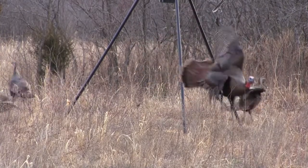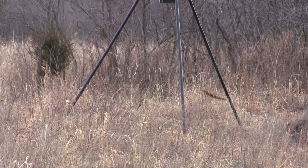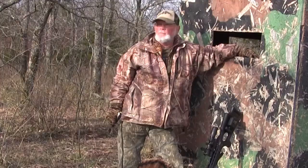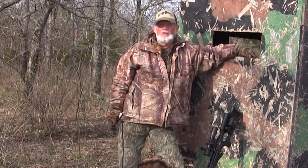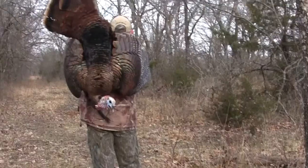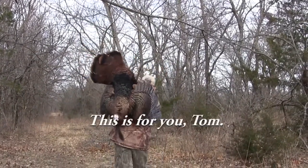What kind of distance do you think you got him from? That's probably 35 yards, I'm going to say. I had it on just about the 30-yard dot on the scope. I felt comfortable on that, and evidently I was right on the distance because it hit just about where that 30-yard dot was. Sometimes a hunt has a deeper meaning than might meet the eye.